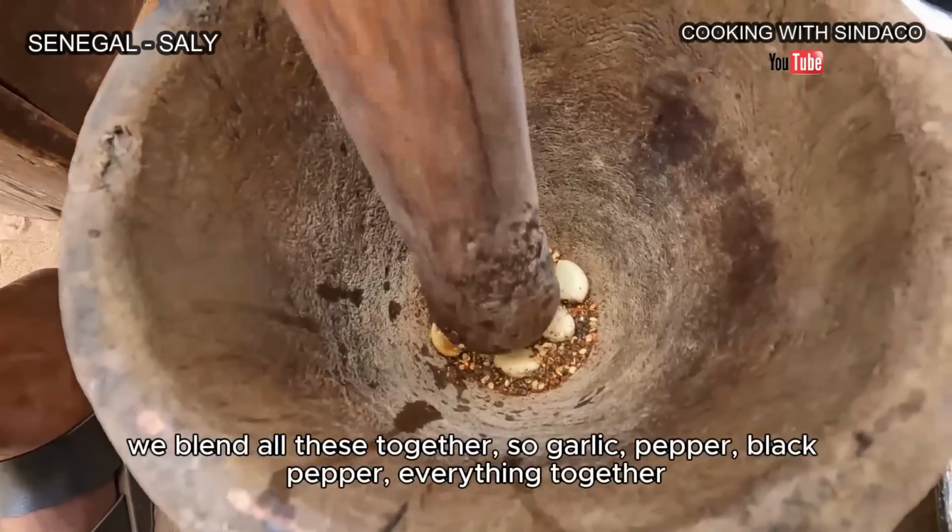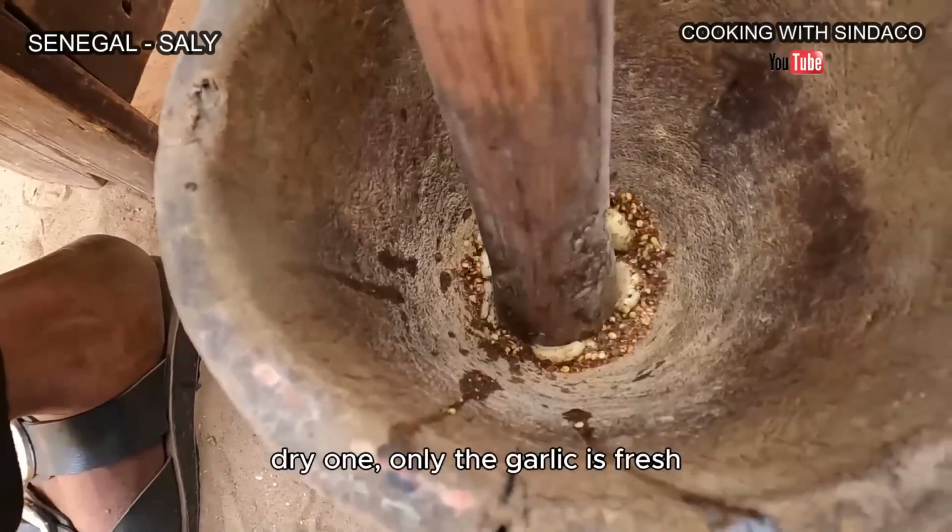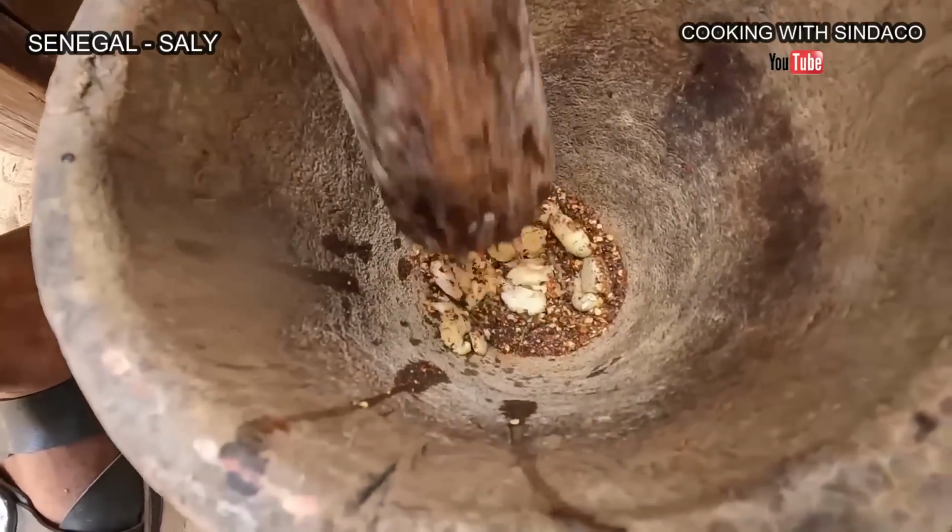We blend or we pound this together, so garlic, pepper, black pepper, everything together, dry one. So the garlic that's fresh. Yeah.